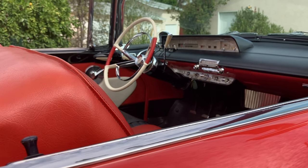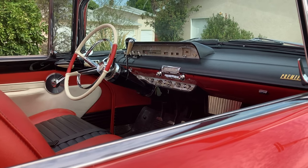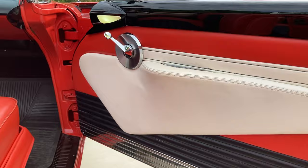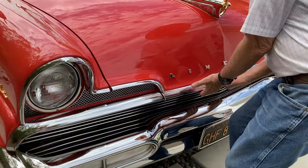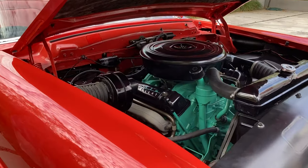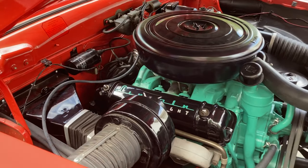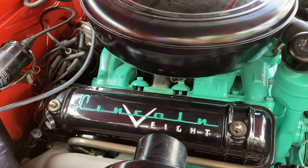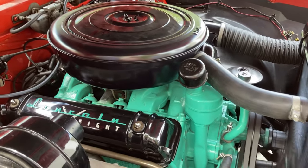Another rather unique option Lincoln offered for 1956 was the push-button lubrication system, which automatically greases all of the suspension, steering, and chassis grease points. Power came from the one and only engine for 1956, a 368 cubic inch Lincoln Y-block V8. A 4-barrel carburetor and 9-to-1 compression ratio afforded this engine 285 horsepower and 401 foot-pounds of torque.